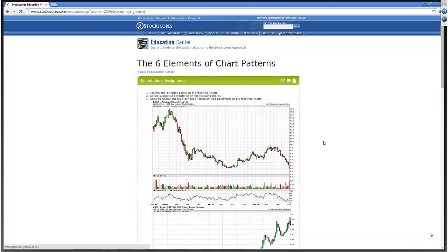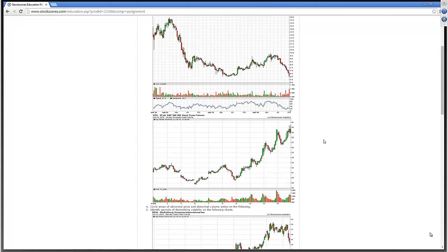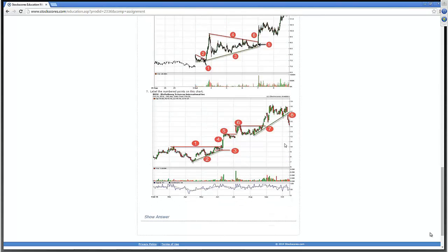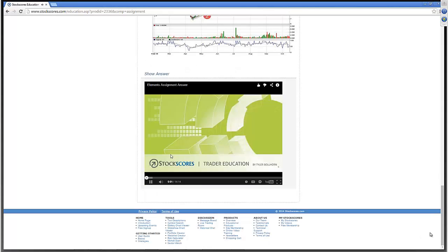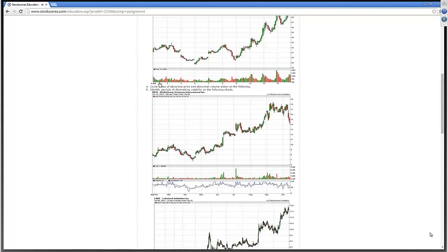Let's see if this works. So here's an assignment, and just a series of exercises on the things you need to know about chart patterns, labeling the chart, and then there's an answer. So I can click on Show Answer, and I have recorded a video that gives you the answers for that assignment. I'm not going to show you the answer yet because you've got to do the work first.